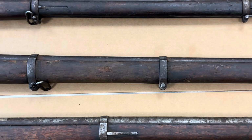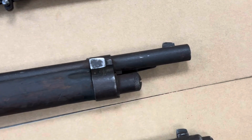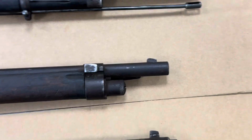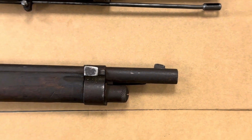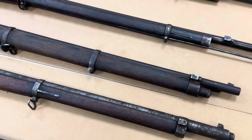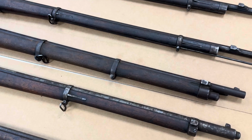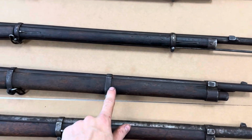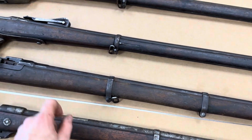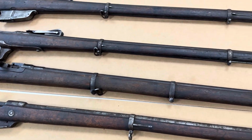And you can also take a look at the other barrel bands. Of course, we've got our bayonet lug. We even have the front end of the magazine tube coming out here. Of course, it's worth noting that on these Kropatschek rifles, the magazine tube, just like a Lebel rifle, runs parallel underneath the barrel, and if I recall correctly, has about a 7 or an 8 round capacity.